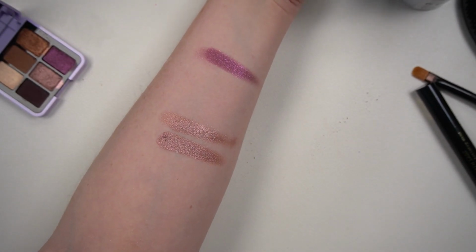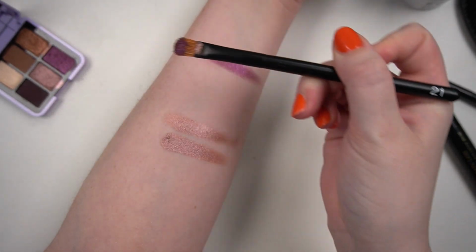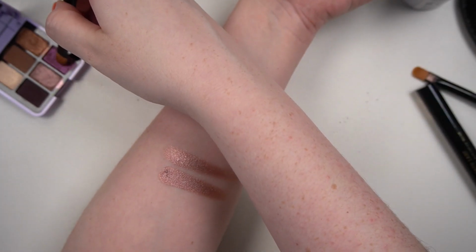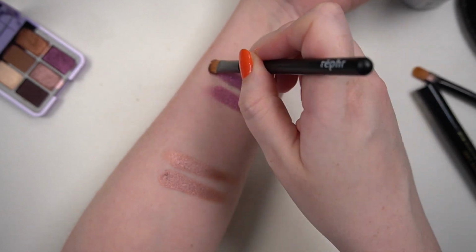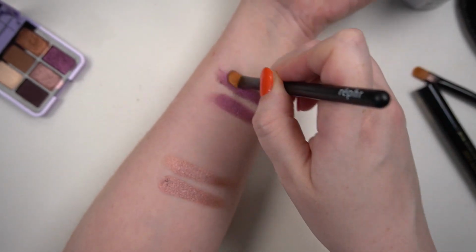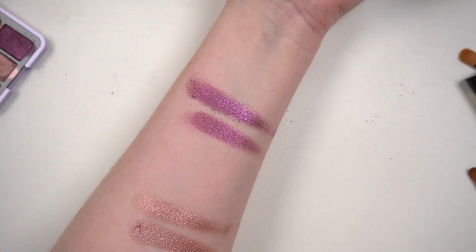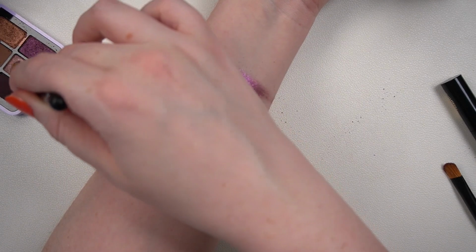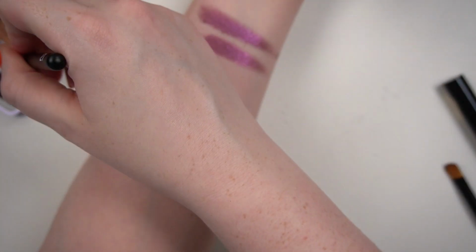Again, if you don't like using your fingers for eyeshadow application, it's always nice to have a shadow that will apply well with just a brush. And of course I say that and then go into this one. Some of these shades are a bit darker, and this one appears to be very crumbly as well, if you can see that. So just be aware of that, and if you are concerned about fallout, do your eyes first.